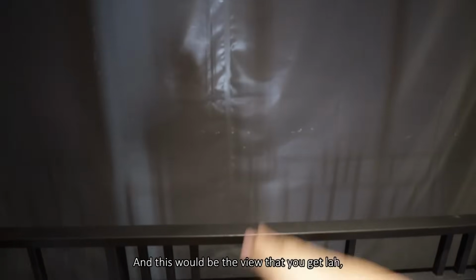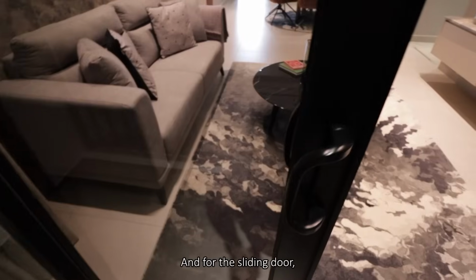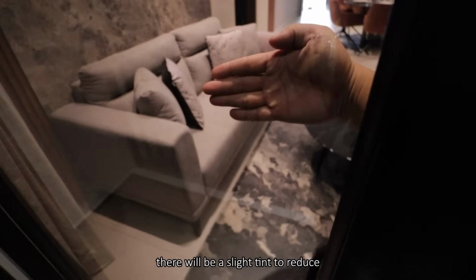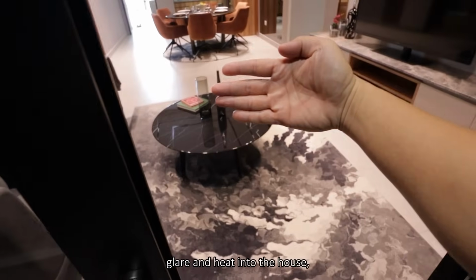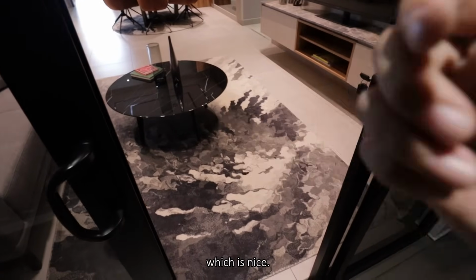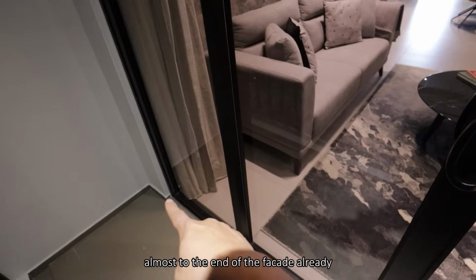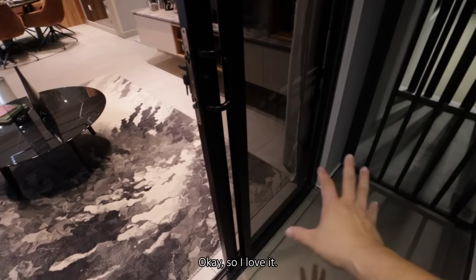And this will be the view that you get, like it depends on which orientation. And for the sliding door, there will be a slight tint to reduce glare and heat into the house, which is nice. And it opens all the way almost to the end of the facade already. Okay, so I love it.